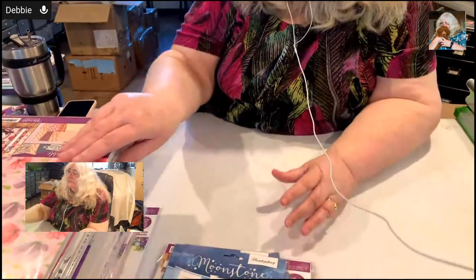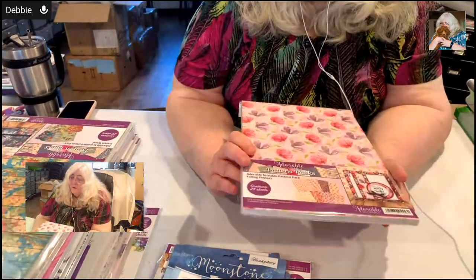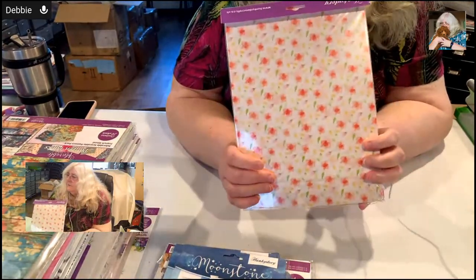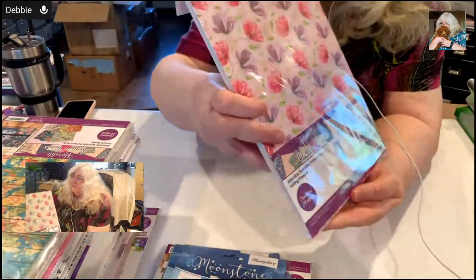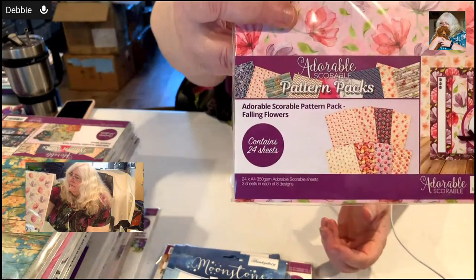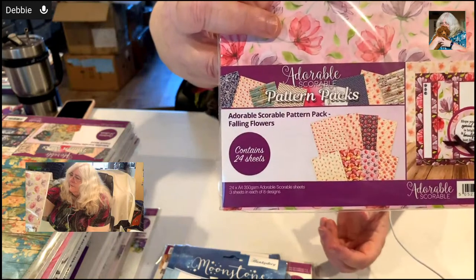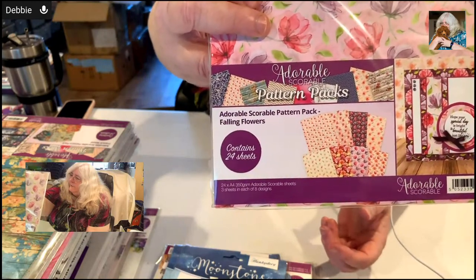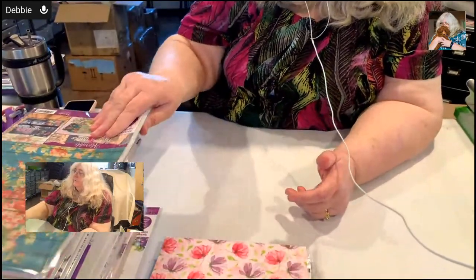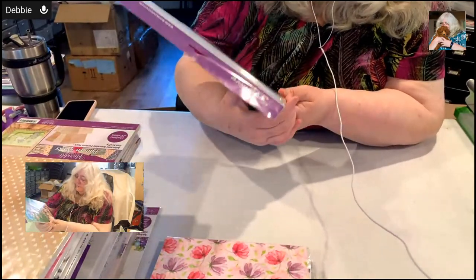Okay, we have some new printed cardstock. This is all in floral patterns. There's two of the choices. Here's the other. So I'll try and get you a decent view here. 24 sheets. This is called Falling Flowers. And it's all floral backgrounds. Bear in mind, some of these printed ones would be fabulous backgrounds for your waterfall toppers.